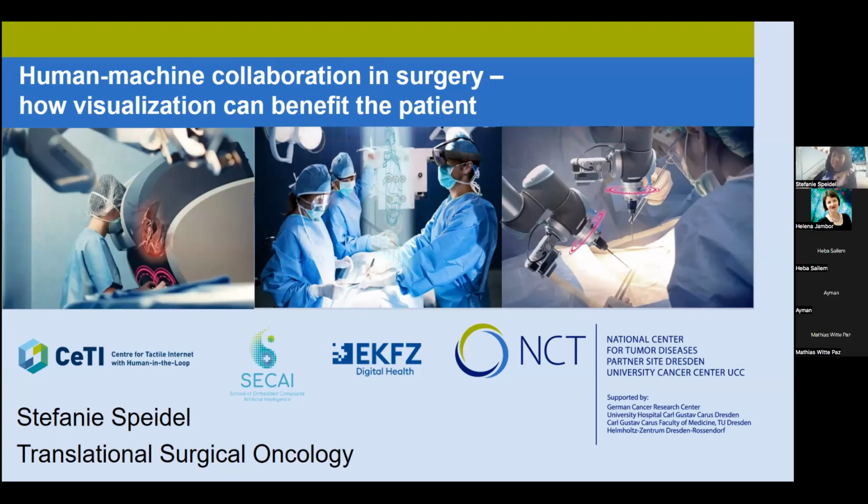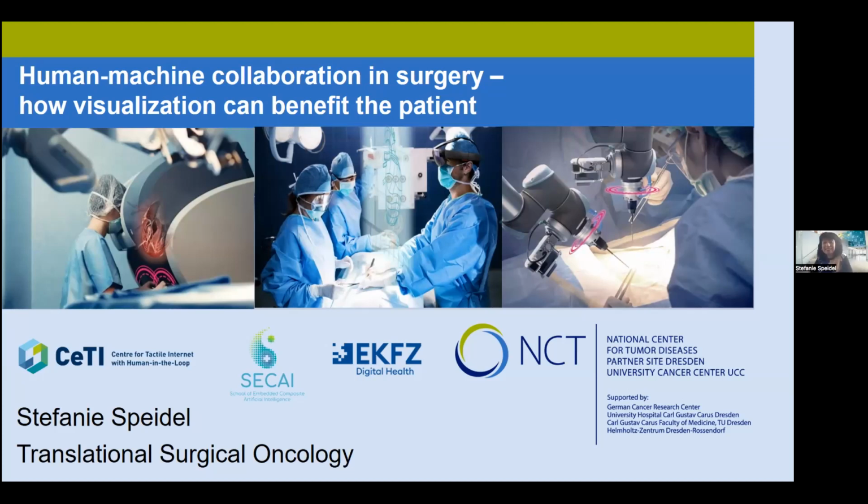I'm at the National Center for Tumor Diseases in Dresden, but my background is not medicine. I'm a computer scientist by training, but I have worked on the interface between medicine, computer science, and engineering for 15 years.